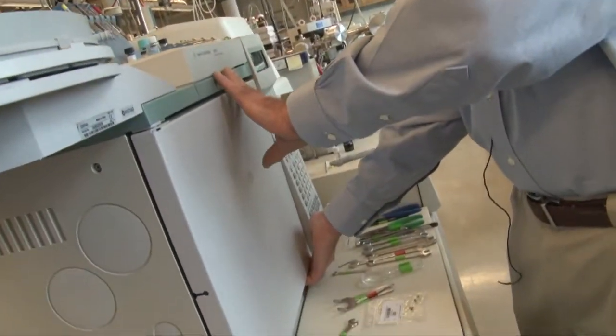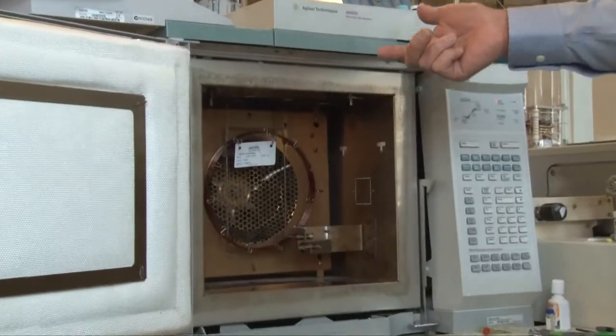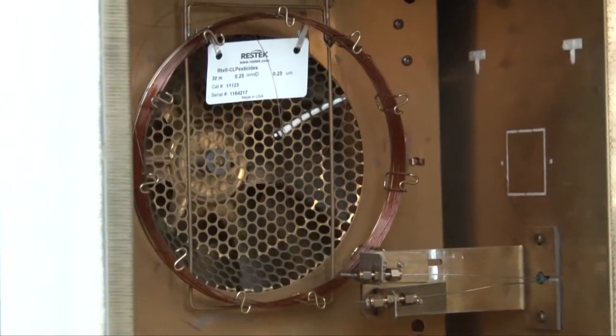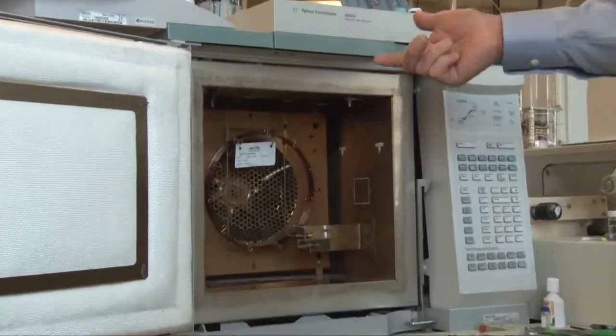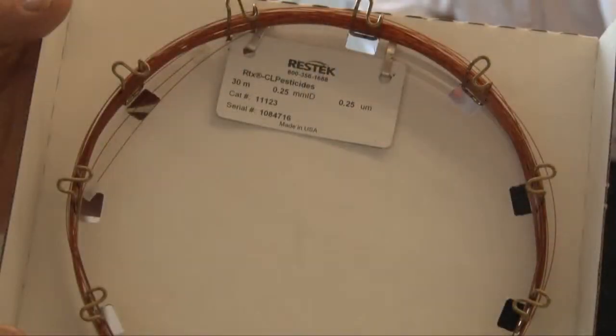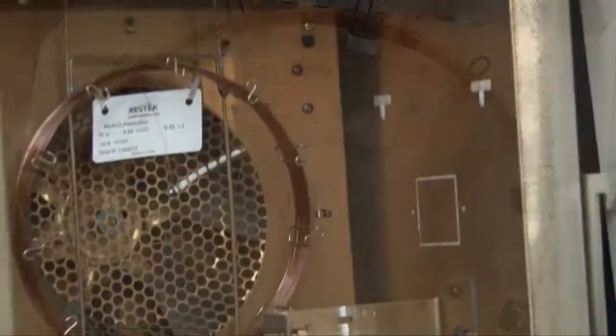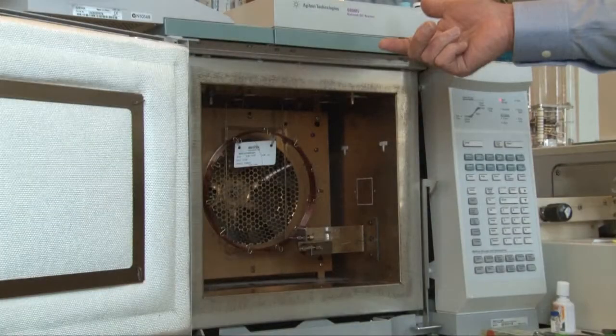This is the working core of the instrument. It's a gas chromatographic column. You see it's a very, very thin tube made of fused silica. It's 30 meters long, and it's got a coating of liquid on the inside that performs a separation of the molecules that we're analysing.